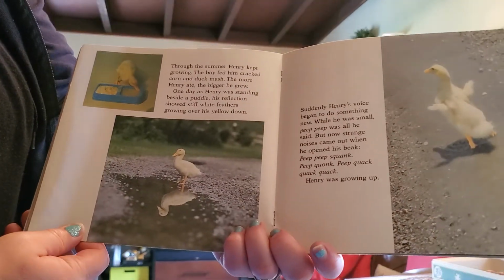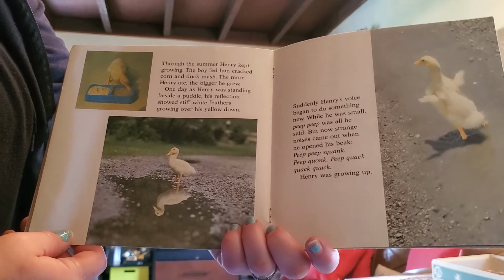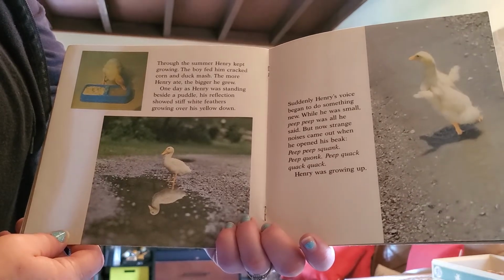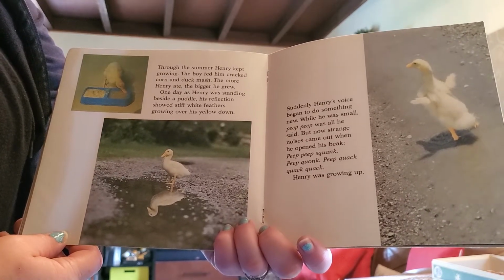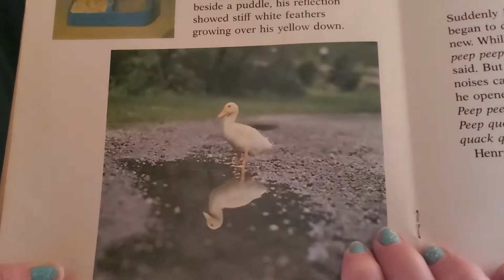Through the summer, Henry kept growing. The boy fed him cracked corn and duck mash. The more Henry ate, the bigger he grew. One day, as Henry was standing beside a puddle, his reflection showed stiff white feathers growing over his yellow down.